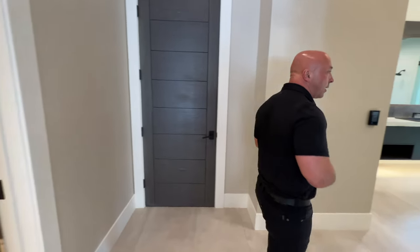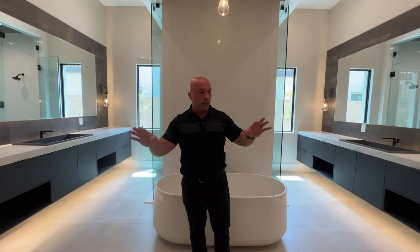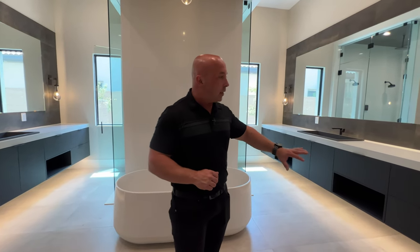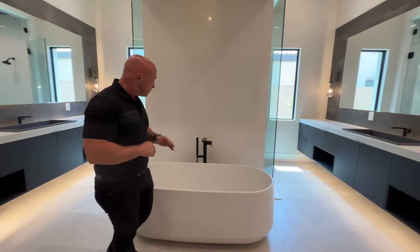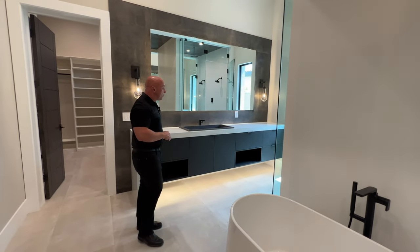And then we are going to come into the primary bathroom here. Again, they've really set this up nicely. So you've got 2 water closets, 2 separate toilets. And then you've got these nice, long, beautiful counters, tons of storage space in here. So plenty of cabinetry and everything to store all your goods and plenty of space to lay all your stuff out. Obviously, standalone tub, another countertop over here.